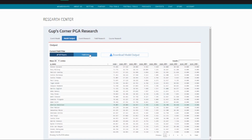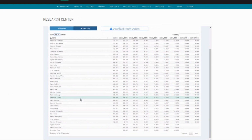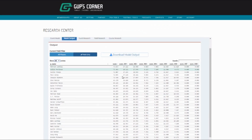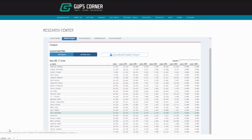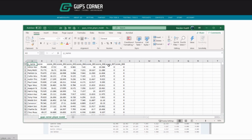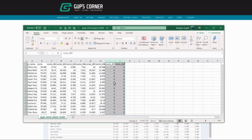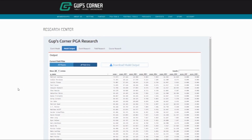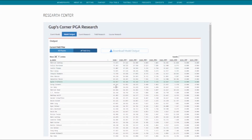But let's say we just want to look at field only. Boom. It's going to rank our guys by our weights that we had over here. Then if you want to take that to Excel, you click output, boom, you got your CSV. You can go to work, do whatever you want. You'll notice that we left those last 2 blank, so they're not playing it at all. So based on that little one I just made up, this would say, very tight up here at the top based on the score. Cantlay, Morikawa, JT, Casey, Neiman, all these guys would be kind of guys you may like.